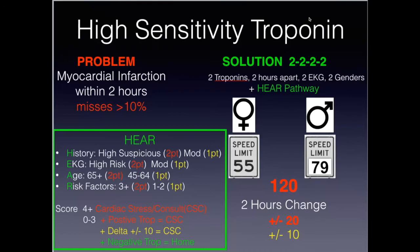Yes, and so the reporting here at Palomar will be flagged in Cerner as abnormal if it is, as Christian said, female between 55 to 119 or male 79 to 119. Those are also the 99th percentile. And then if the troponin is greater than 120 here, it will be flagged as a critical value and lab will call.